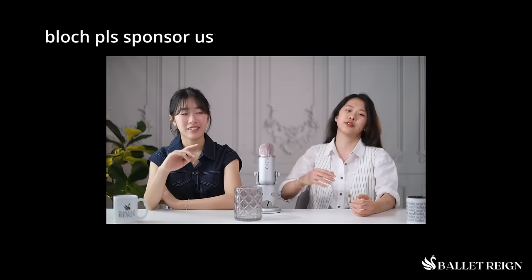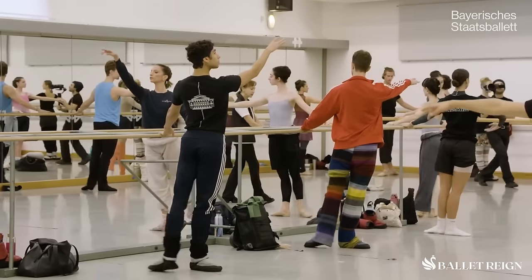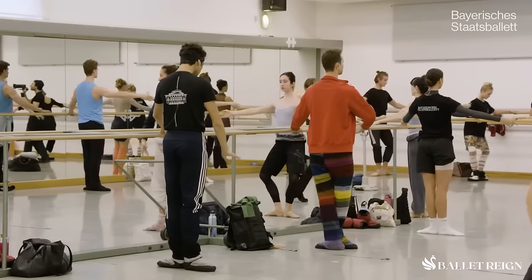Or the block booties. They're also called block booties. It's that trash bag material, like that nice plasticky windbreaker jacket material, so it traps the heat in. They're also soft and plushy, and meant to be worn pretty loose. So you can wear them with just your feet, like slippers, or you can even put them on over your point shoes.